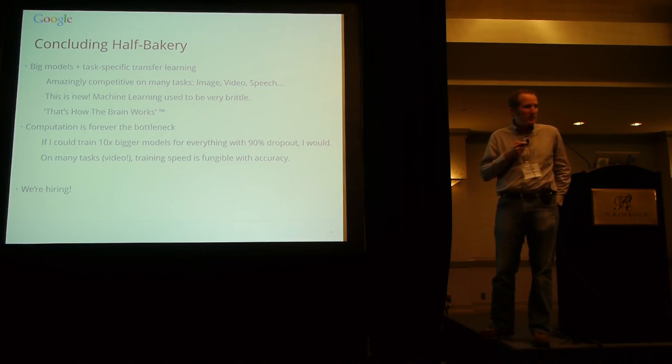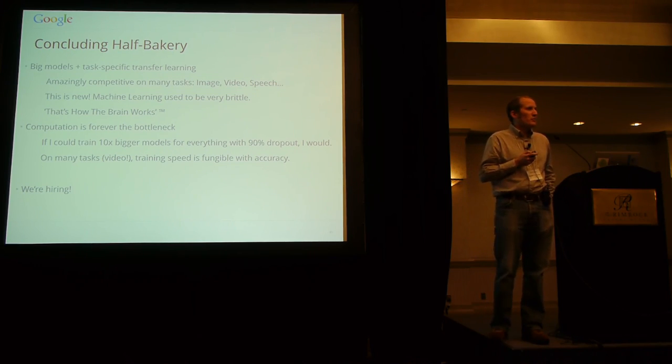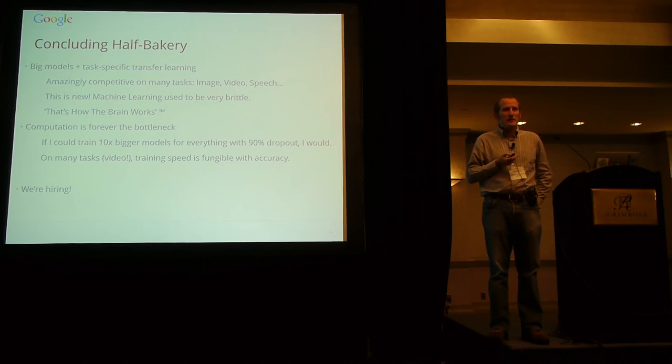I'm still working on computation, because I think that's really the bottleneck. If I could blow up my model by a factor of 10 and just use lots of dropout, I would do it in a heartbeat, because I think that's where we're going to get a lot more gains. We can't do that right now. We are really limited by computation. And performance and computation are really fungible at this moment in time.